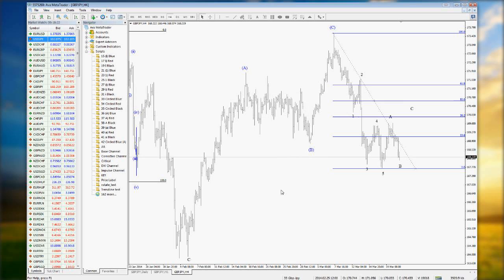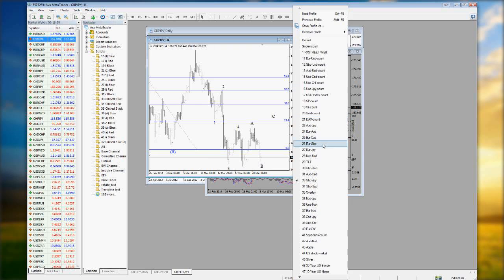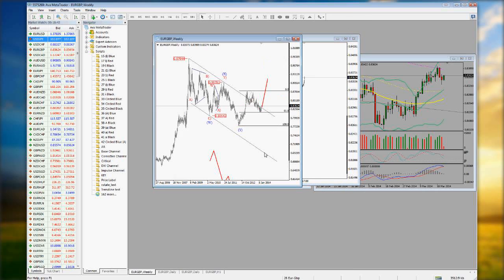So yes, I will also take a look at Euro Pound. So this pound yen is definitely on my radar screen. Euro Pound is bullish, but I'm not sure if we'll see an immediate move to the upside. Now on the weekly basis, you can see here I labeled a WXY correction, then impulse up, correction. It seems that this market could be bottoming here. You can see that the market is now reversing from the 61.8% retracement level.